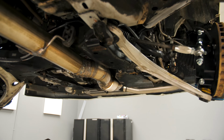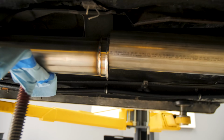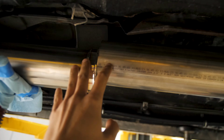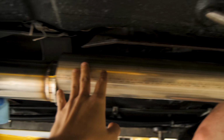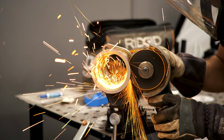So Andrew fabricated this whole downpipe and midpipe system, or test pipe, at the shop with no catback to reference, and that is how close he was. This is the tolerance. Like, we don't even need any extra 3.5-inch piping. Andrew absolutely nailed it.